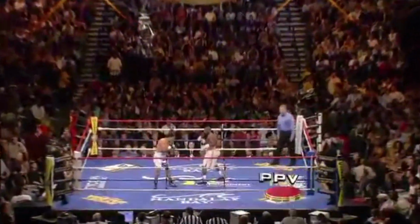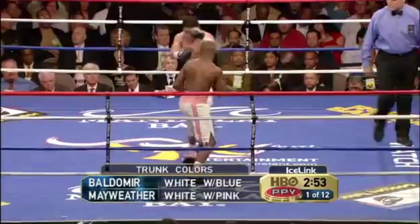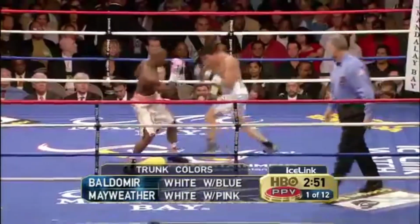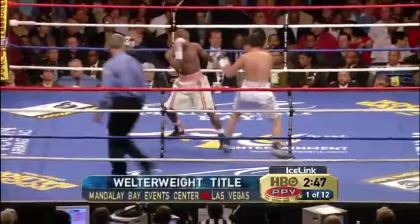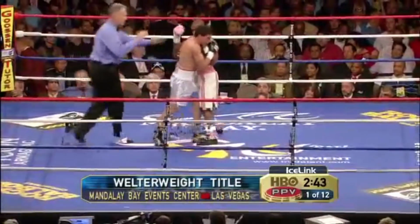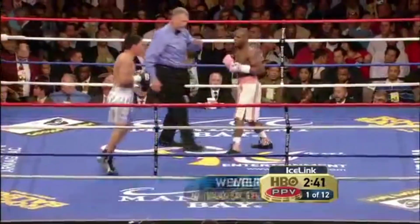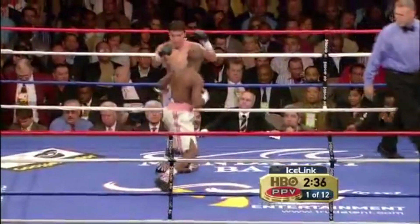Round one begins. Carlos Tata Baldomir and Floyd Mayweather in spectacular leather trunks. In fact, I believe they're ostrich skin. We've discussed this before, Emmanuel. They'll be heavy. They'll probably bring a great deal of sweat. Probably an athlete like this won't be affected very much. I agree with you.